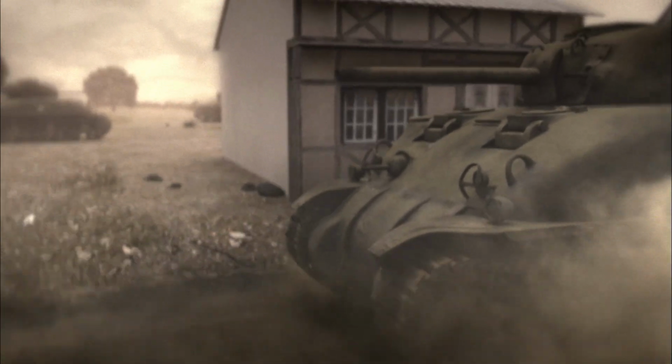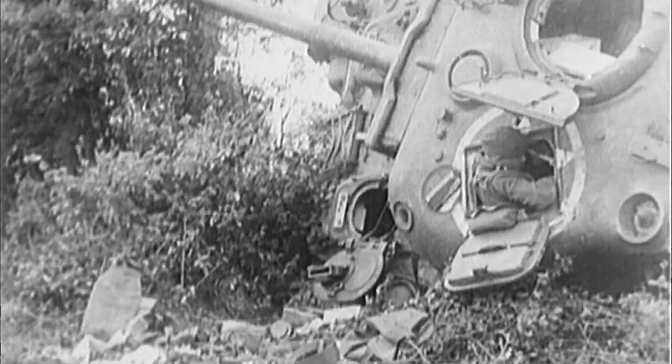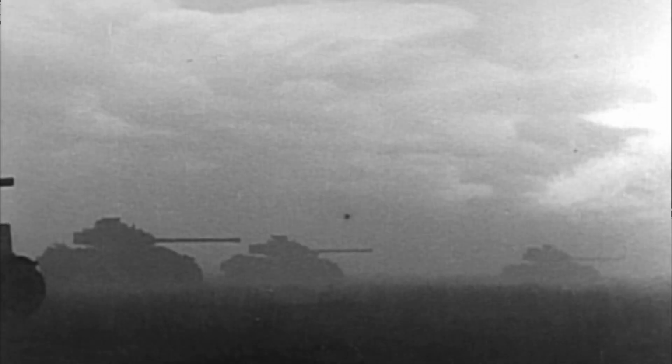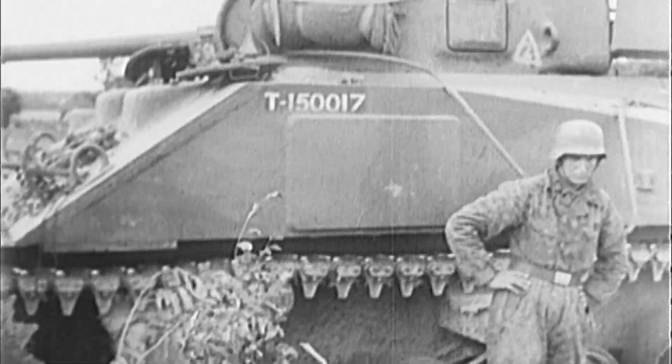Half of E Company's tanks are destroyed in a matter of minutes. And the 3rd Armored Division's advance is slowed. Fighting along Germany's western border is proving costly for the Americans. The 3rd Armored Division began their advance to Germany with 400 tanks. But enemy resistance has left them with less than 100 tanks that are operational, and they still have 650 kilometers between them and Berlin.